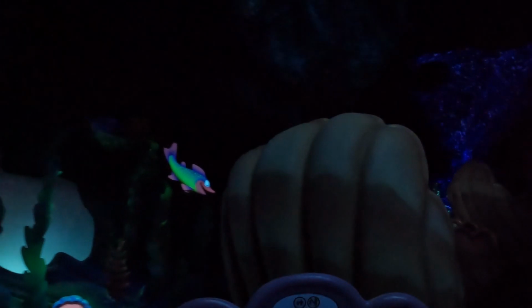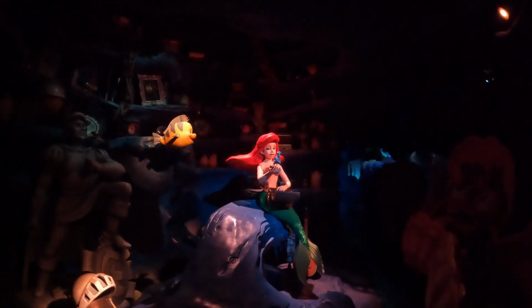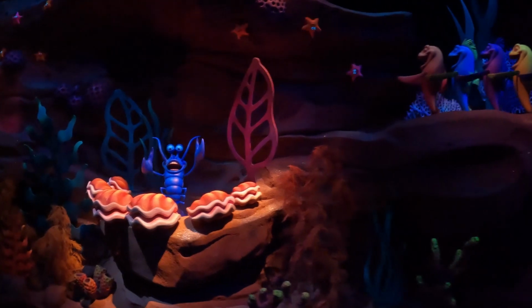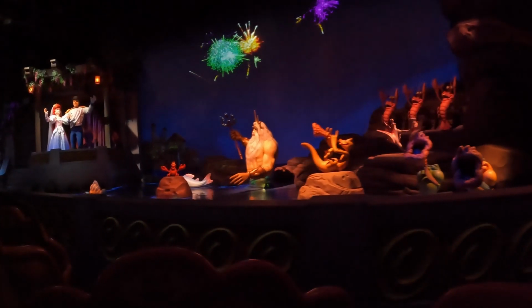You board a clamshell that transports you through different scenes in this undersea adventure, even if no water is actually involved. My favorite area is the Under the Sea song and dance, where you are surrounded by a party of all variety of fishy friends. Even Ursula makes an appearance on this ride and looks marvelous. But just like the story, they all live happily ever after.